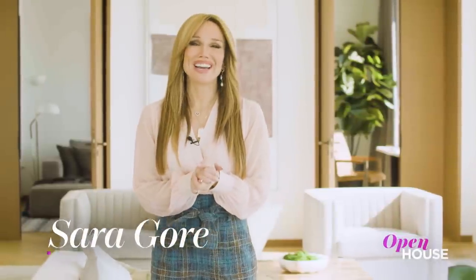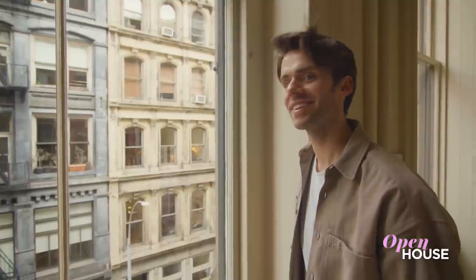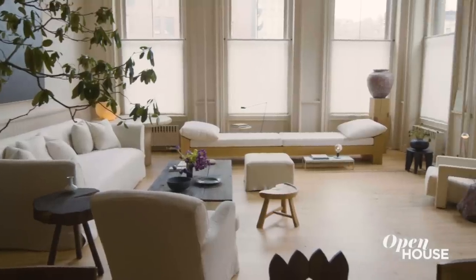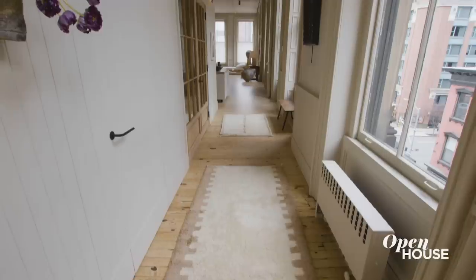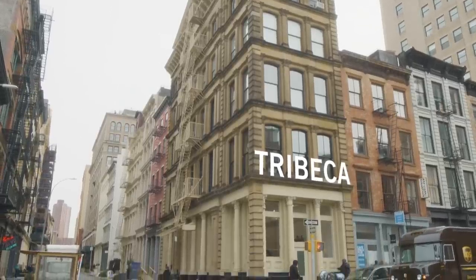Welcome back, everyone. Creating an ideal live-work environment is always a challenge, but for interior designer Colin King, it was a necessity to accommodate his growing firm. Colin is the author of Arranging Things, and he just happened upon the perfect space inside an old industrial building in Tribeca. Take a look.